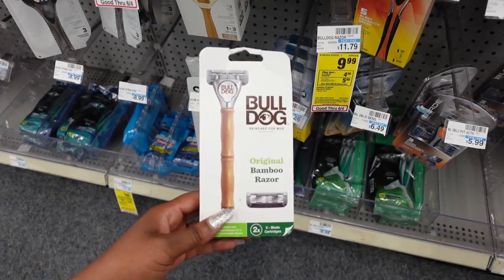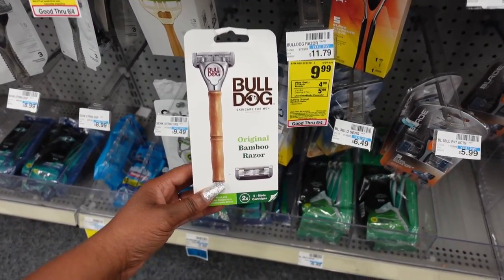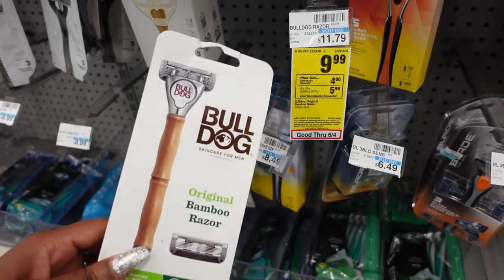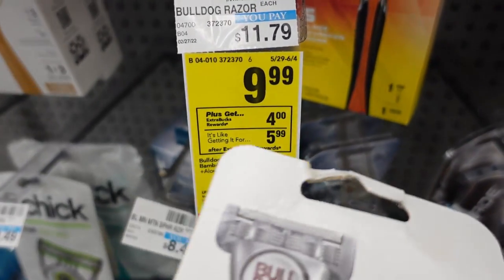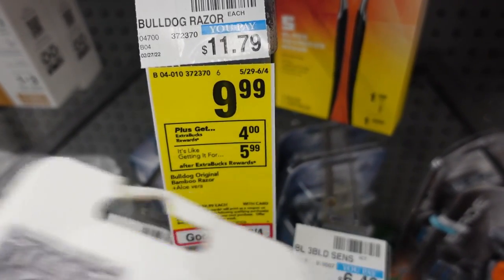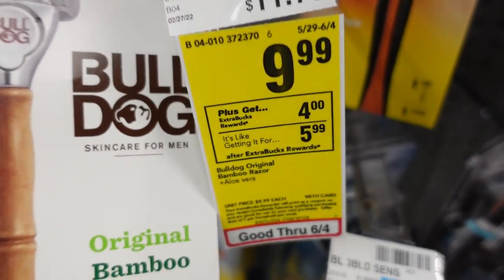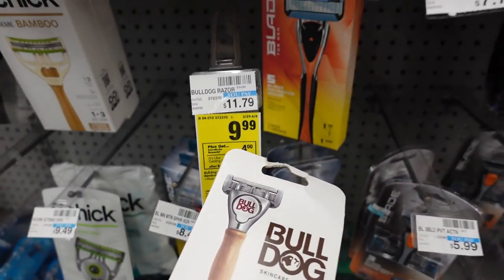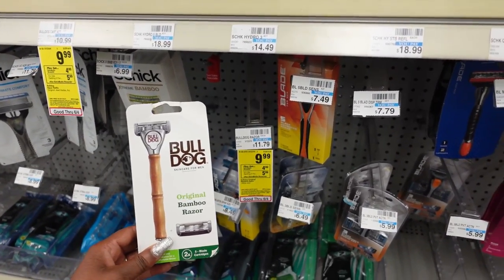This is a really easy deal that anybody can do this week at CVS. So check it out. These Bulldog razors, they're only $9.99 this week. You can see it right here on the tag, $9.99. But if you look a little closer, it says that you get $4 back. You get $4 back just for buying these. So if you don't want to use any coupons, you could literally pay $9.99 for your razors and you would still get $4 back. But we don't want to pay $9.99.